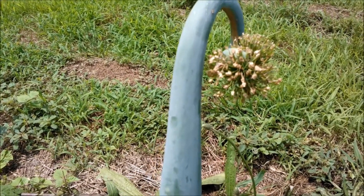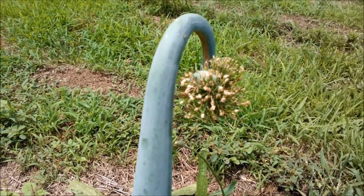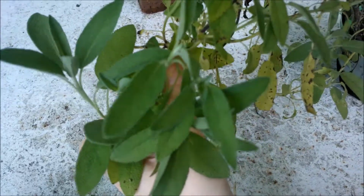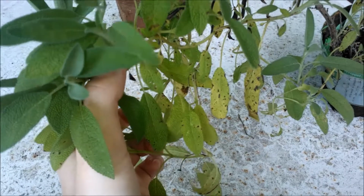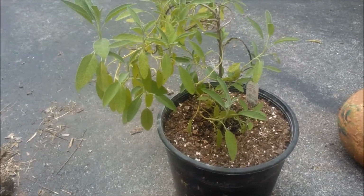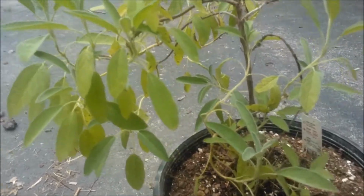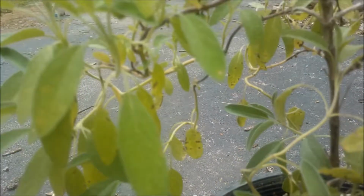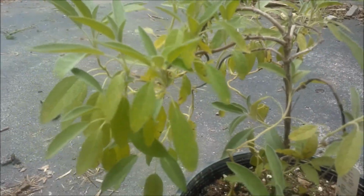When onions bloom, they look like terrifying alien monsters. I have some sage here, and it's not looking so good because I really need to repot it. Now this is much better. You might see it still has some unhealthy looking leaves, but that should get better over time.